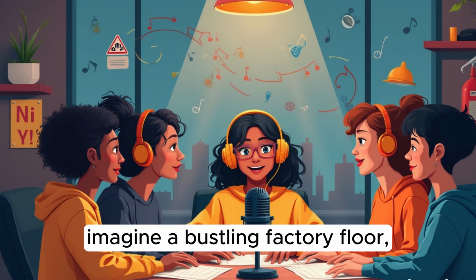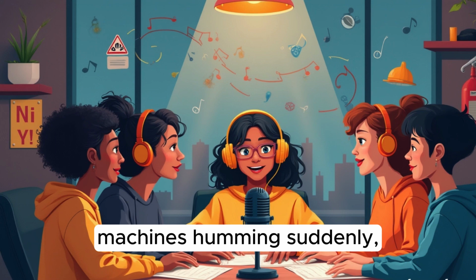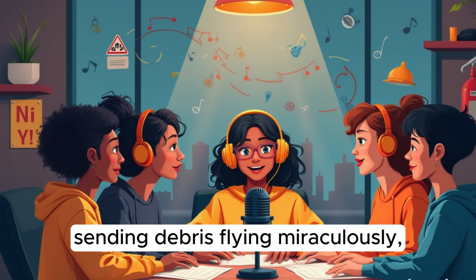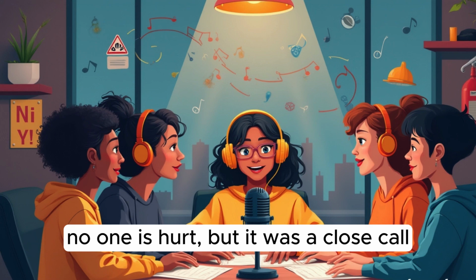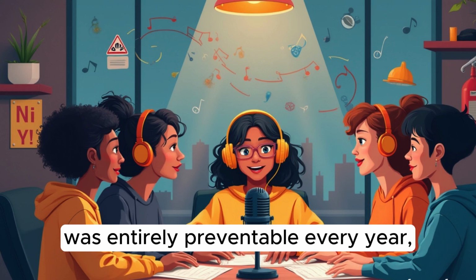Imagine a bustling factory floor, workers moving with precision, machines humming. Suddenly, a deafening crash. A forklift collides with a stack of pallets, sending debris flying. Miraculously, no one is hurt, but it was a close call. This incident, like so many workplace accidents, was entirely preventable.